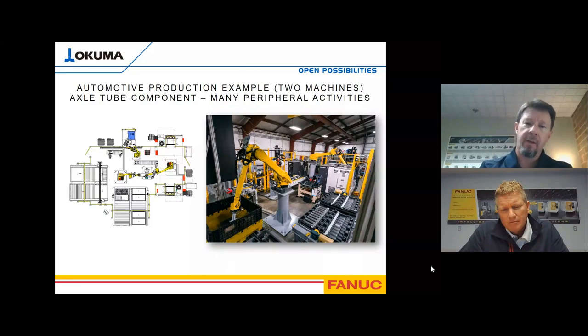But the interesting part on this is a super simple part. It's literally a tube, and they're centering, qualifying a surface, and then turning an OD on a tube. And you would think, man, that would be hard to justify an automation type process for something that simple. But in reality, the cost justification is fairly simple on it because of the manual intensive type work that was being done in this environment. All that was replaced with robots.